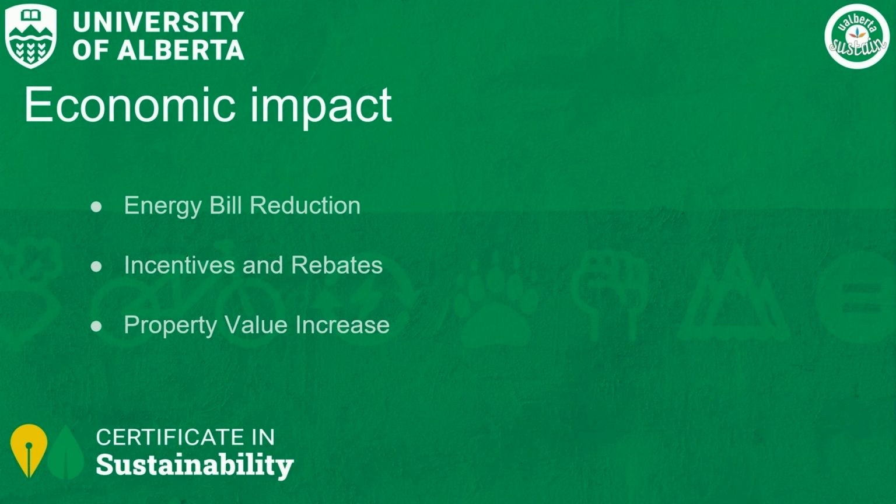So, in summary, we have been considering the economics of renewable heating measures. It's clear that the long-term savings combined with the incentives and increased property value present a strong case for their adoption. The key point is that investing in renewable heating is not just good for the environment, it is also a sound financial decision.